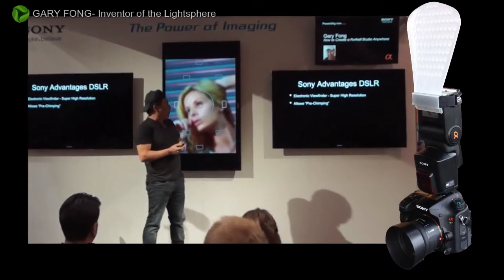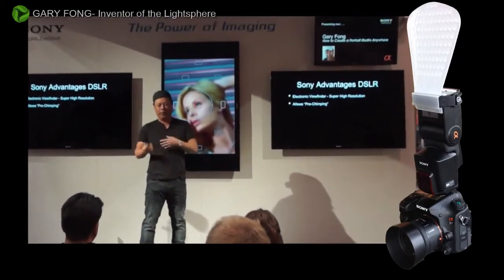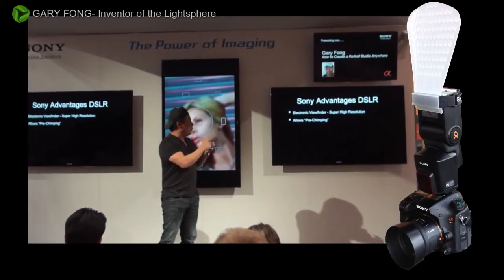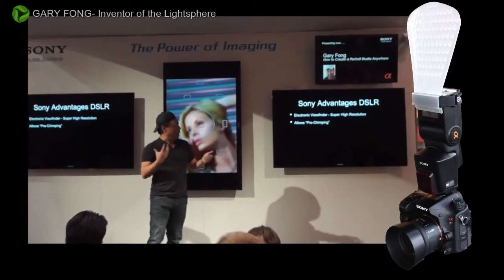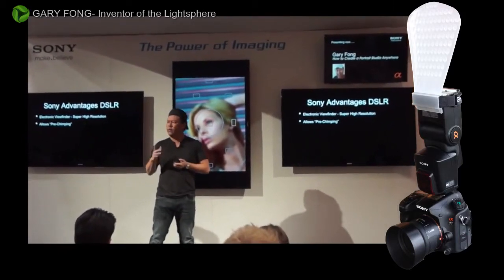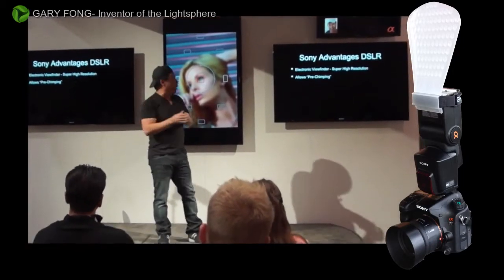It's a super high resolution. It allows pre-chimping. Now, those of us who went from film to digital, we love the digital because we could shoot, look at our screen and go, ooh, I want to change something, and then you would shoot again. What's nice about the LED viewfinder, and it's got a very, very high resolution, I don't know what the count is, I think it's 1024 by something, but it's in your eyepiece. It really looks like optical.